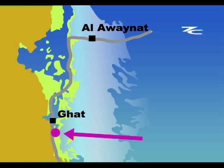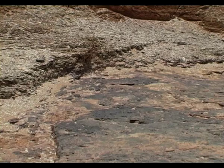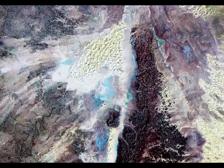10 kilometers south of Ghat, a section has been studied at the eastern side of the Wadi. Only traces of the hot shale were found, with only one horizon slightly exceeding the 10 parts per million uranium cutoff. The contact between Ordovician Mamouniyet sandstone and Tanezzuft shale is clearly exposed in this area. The next section is located in the extreme north of Wadi Tanezzuft.